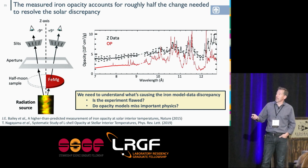So you look at the transmission through the plastic, and through the plastic and the sample, and you can look at the opacity of the material that's encased in that plastic. And this is the result of those experiments for iron, and you can see that the data here compared to some of the models, there's quite a bit of a difference here, right?